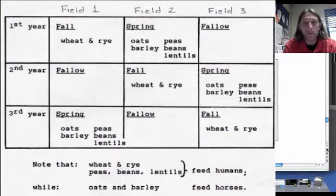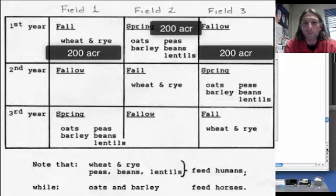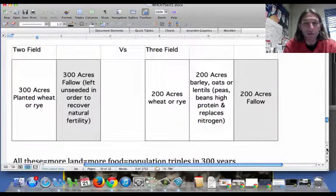In a 3-field system, if you take that same 600 acres, you put 200 acres in wheat or rye, you put another 200 acres in barley, oats, or lentils. These are legumes, peas and beans. They're high in protein, but because they're legumes, they also put nitrogen into the soil, and so it's recharging the soil. And then you would have 200 acres lay fallow, and then you would just rotate your fields, and you would follow the beans and barley and lentils with rye or wheat, because that soil would be richer and recharged, and then you would put the barley, peas, and oats on the fallow field, and you just kind of keep rotating. But instead of just planting 300 acres, now you're planting 400 acres.